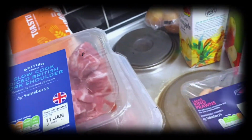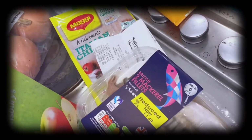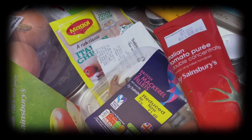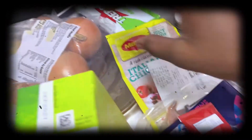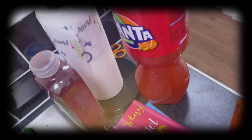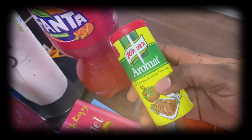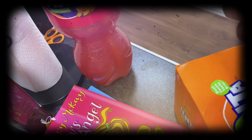Then prawns, then juice. Then I also got this mackerel fish for £1.49, which is not bad in my opinion. Then this tomato puree, then onion, that's for me. Then Fanta, and I also got the spice, this Knorr Aromat. It's really, really nice. I think it's really cool.